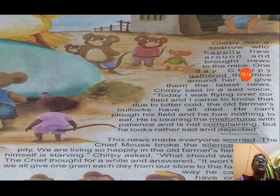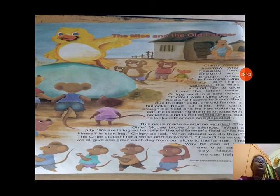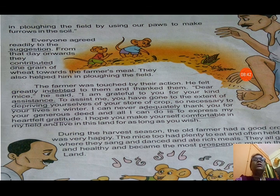So Chipmunk broke the silence, and he suggested that we can help the farmer by giving 1 grain every day. Each of the mice will give 1 grain every day to the farmer, so that the farmer can get at least 1 meal in a day. Every mouse agreed to the suggestion, and they started to give 1 grain each from their store to the farmer every day. After that, they helped in plowing the field by using their paws to make furrows in the soil of the farmer's field.